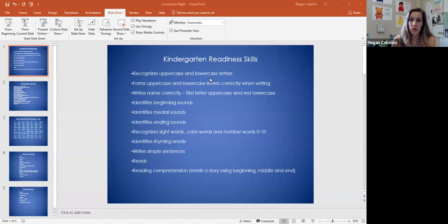And then we will also be doing a lot of handwriting. We'll be focusing on how to correctly hold the pencil and how to correctly form the letters, writing their first names and their last names by the end of kindergarten, identifying beginning, middle, and end sounds in words. Color words, sight words, and number words we'll also work on throughout the whole school year, as well as rhyming words, and then writing simple sentences and simple stories.